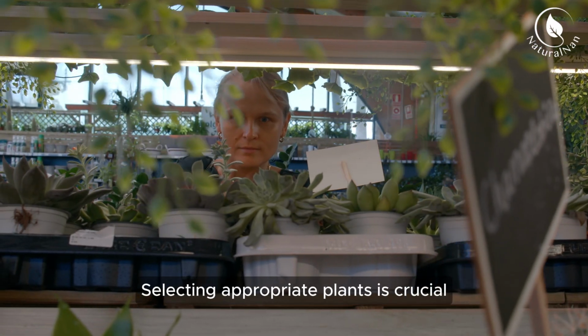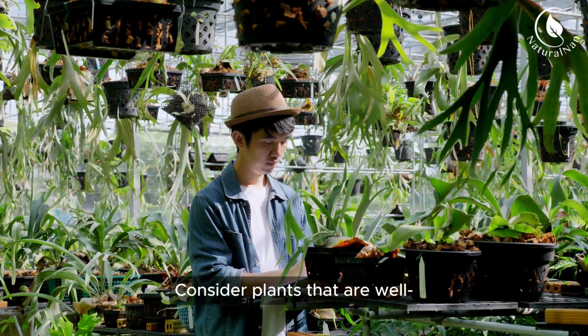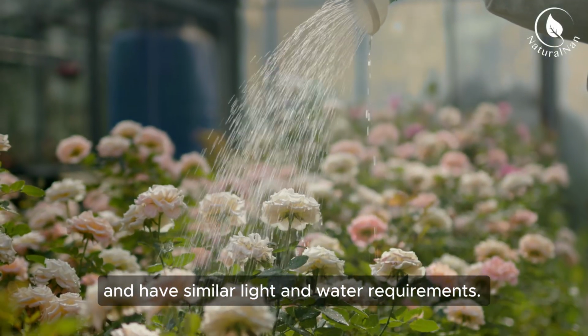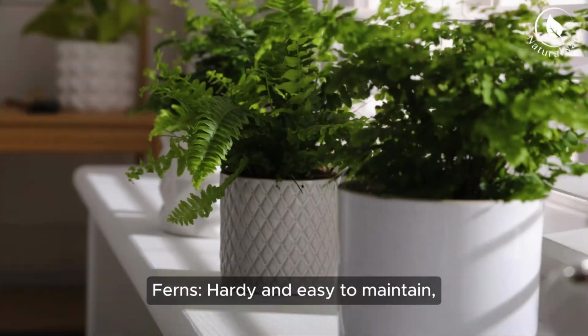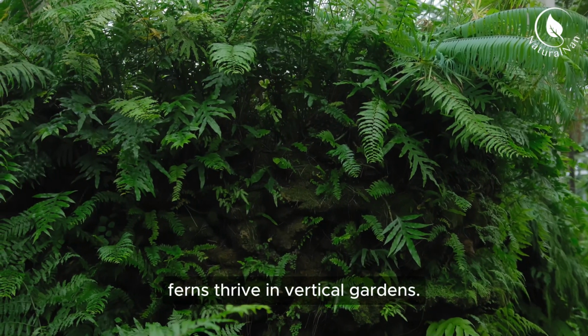Choosing the right plants. Selecting appropriate plants is crucial for a successful vertical garden. Consider plants that are well suited for vertical growth and have similar light and water requirements. Some popular choices include ferns.